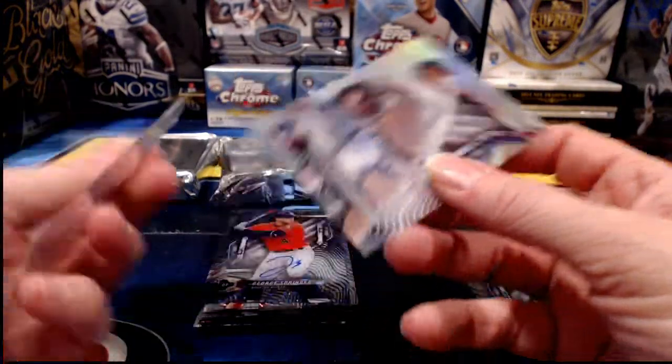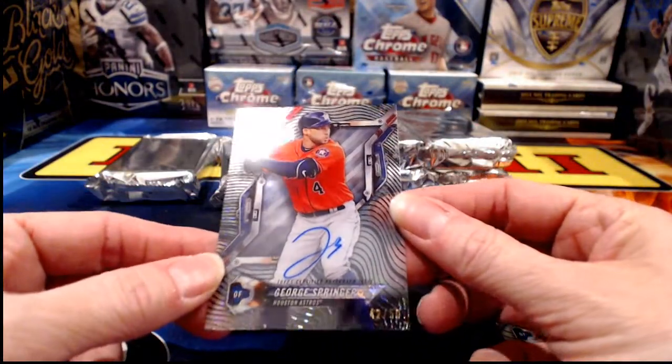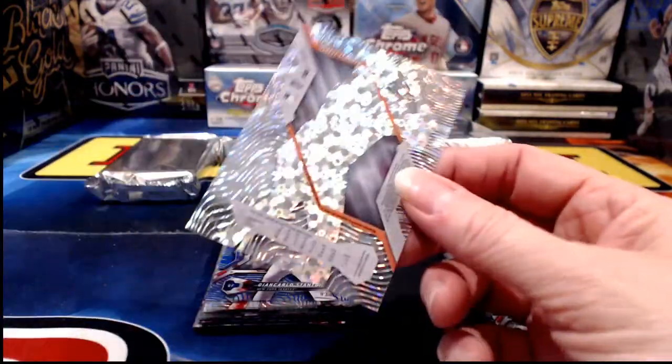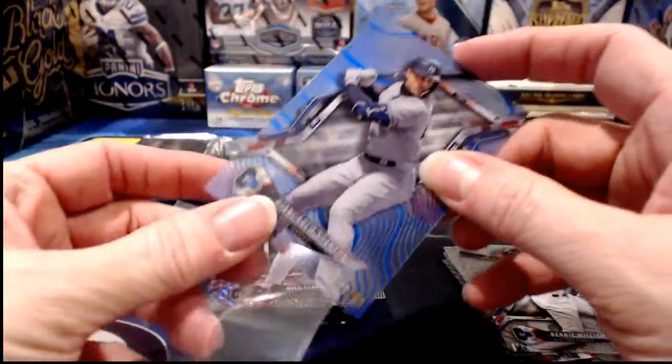Jordan Montgomery for the New York Yankees. First autograph out of this box. Second autograph out of this box is George Springer. That's nice. To 50 for the Astros. Behind that, numbered to 150, it is Giancarlo Stanton for the Yankees.